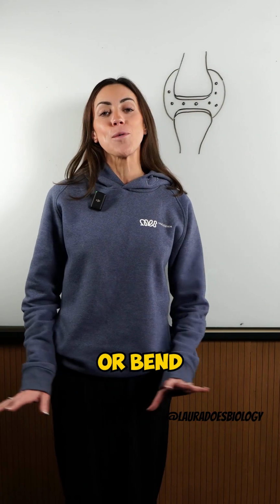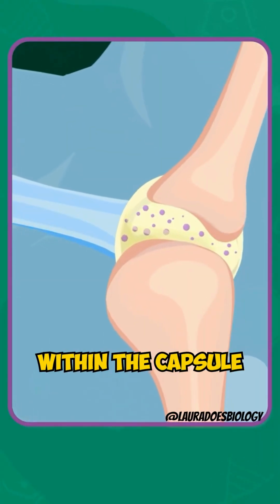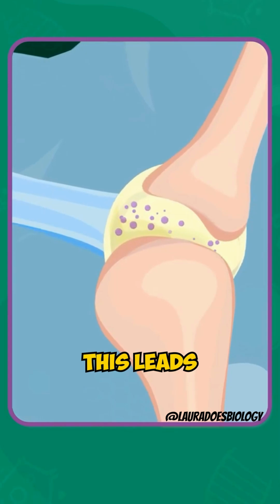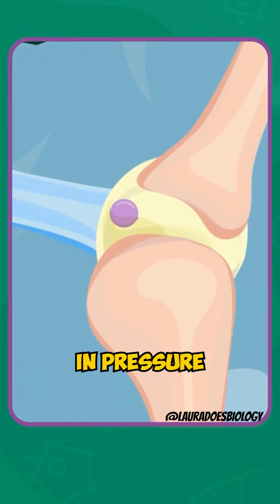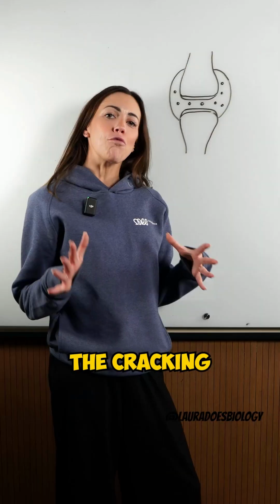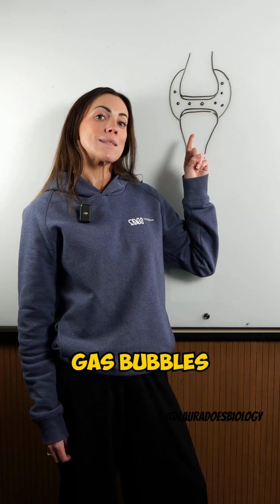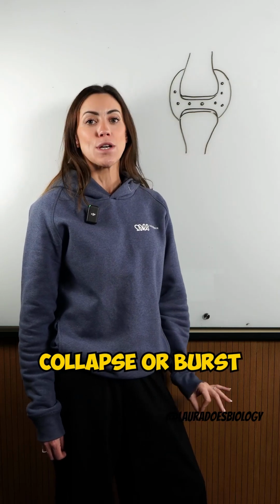When you stretch or bend your fingers to crack your knuckles, the space within the capsule increases. This leads to a decrease in pressure, which causes the formation of gas bubbles. The cracking or popping sound occurs when these gas bubbles collapse or burst.